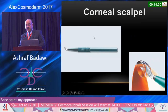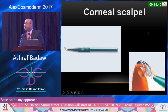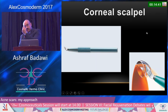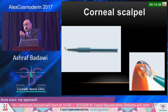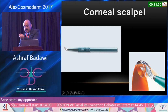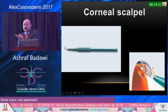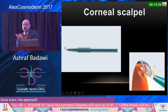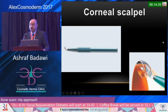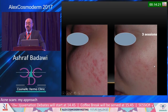But recently I started to use this very nice instrument, a corneal scalpel. Ophthalmologists use this scalpel to work on the cornea, but it has very sharp edges, very nice, and it is very easy to do the subcision with this instrument and with much less trauma to the skin. So this is something I started to use, and I think it is much less traumatic than the Nokor needle. And in this case, we can really improve the skin.